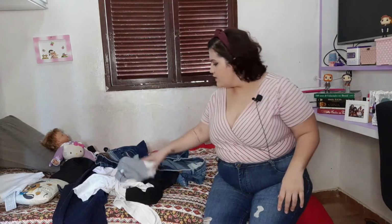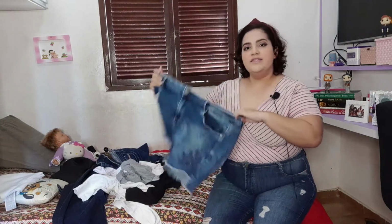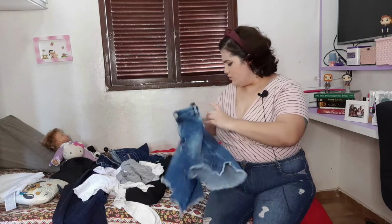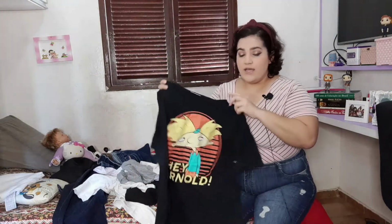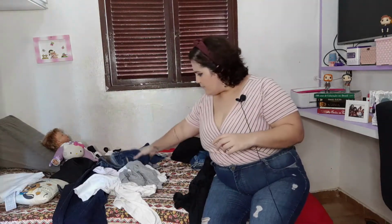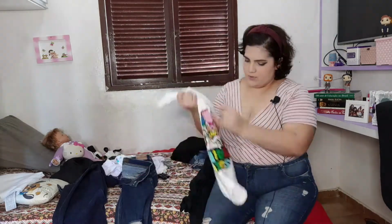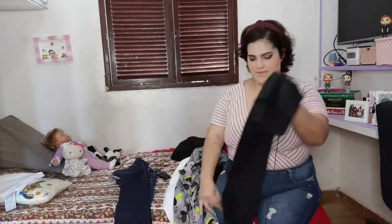I think here we have shorts, t-shirts, and pants. What is it? It's a short. So, shorts here. This one is a t-shirt. A short. So we already separated. Now we need to fold them. Do you know how to do it? Let's go.